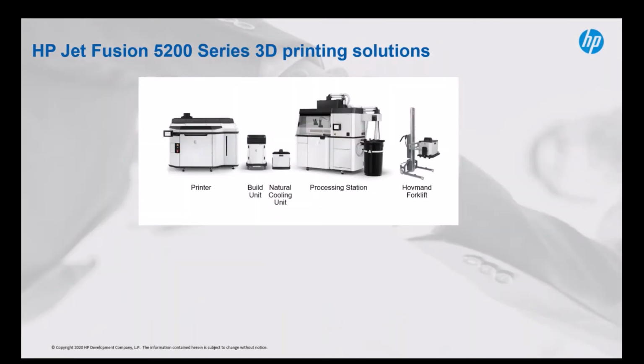It is also important to highlight that we are not selling only the printer and a processing station. What we have available is an end-to-end solution that combines new software for manufacturing predictability and productivity. It offers high reusability materials for more applications, as we've been commenting, and we offer post-processing and services to help you to scale into production.